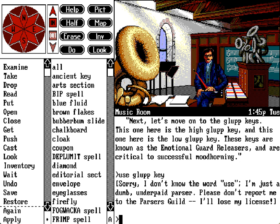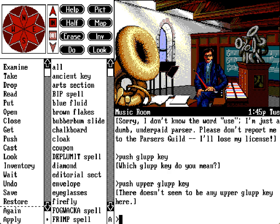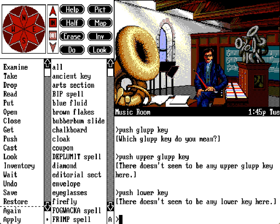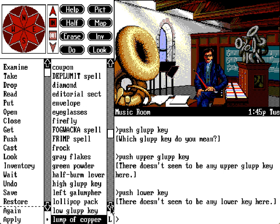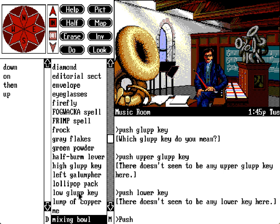We have most of our actions on the left. Push glup key. Jesus Christ. Push upper glup key. Push lower key. I don't know what we're supposed to be doing. What are my options here? Oh, high. Okay, I thought there's a low. Oh, low. It's got to be low. Push low glup key.